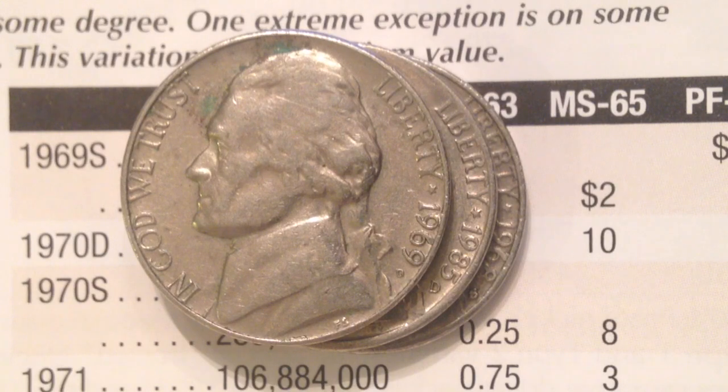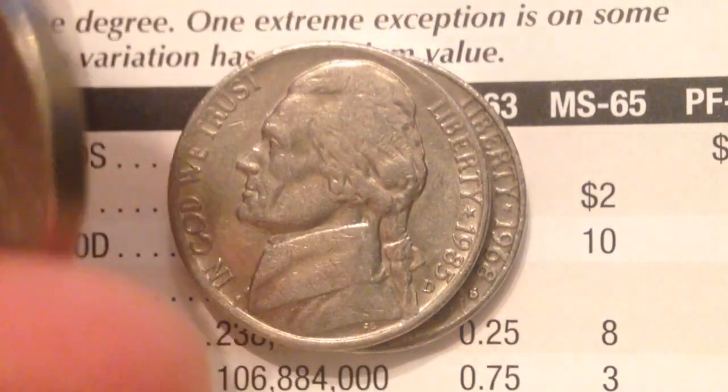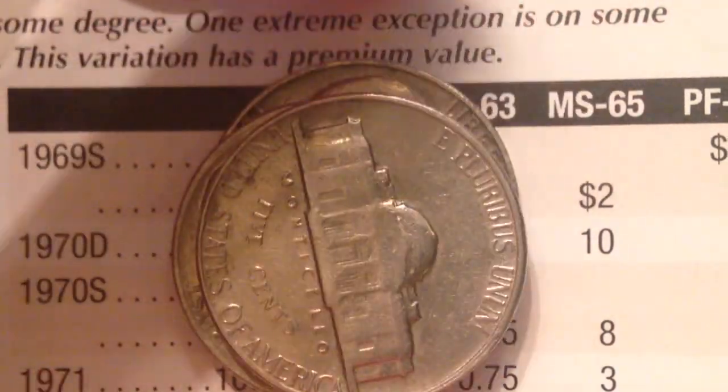The issue primarily was that the mint didn't really take great care of their dies. They were producing so many, they were just wearing out all the dies and not replacing them timely enough to get real high quality coins. That's most notable with the full steps designation that we're talking about.